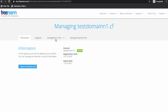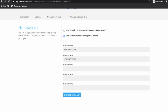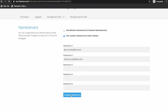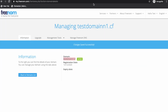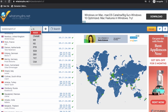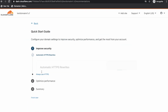Okay, so we are going back to the Freenom, go to the management tool and name servers, and just copy Cloudflare's name server right here, the second name server. Change name servers. Okay, so let's check whether it's updated or not. Let's check the NS1. Okay, so it's updating. Done, name servers, get started.